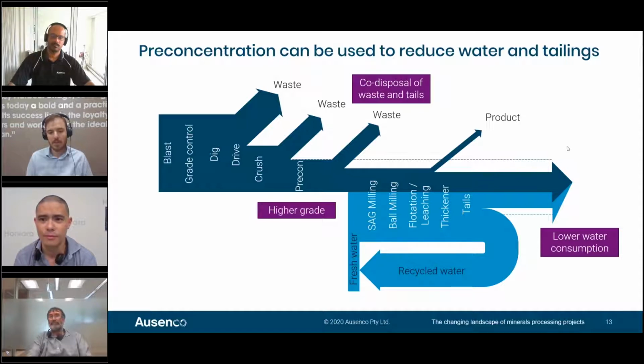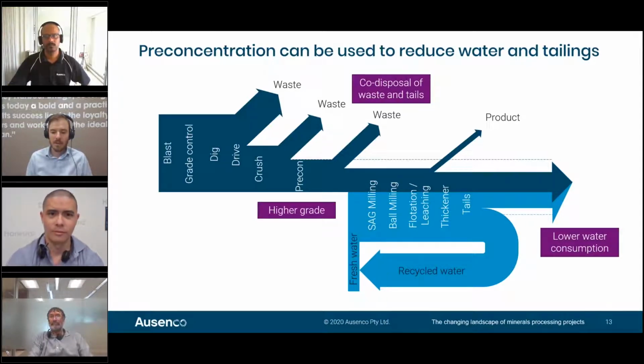And this provides a number of different benefits. Firstly, we can create a higher grade going into the milling circuit, which allows you to run at a lower throughput and reduces the amount of water that's required for the processing, and also lowers the amount of tailings produced out at the end of the circuit. It also provides a number of coarse waste streams that can be used with co-disposal of the tailings to provide some stability to those tailing streams.